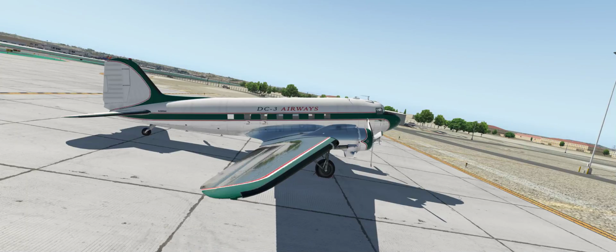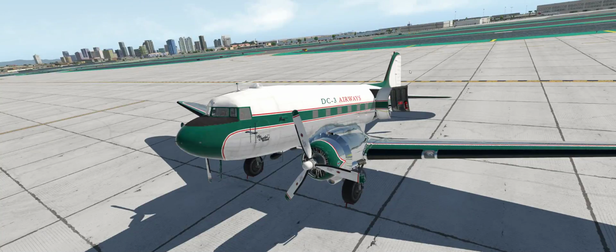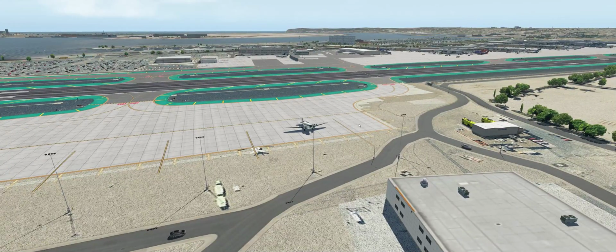Let's take a look at this thing from the outside. There we go. We got the chocks in and the cargo doors open, and that beautiful plane sitting here. Any questions? Otherwise, I will end the stream at this point. And like I said, I will be back tomorrow to finish the last two.